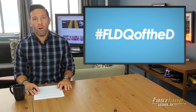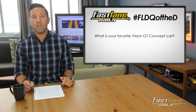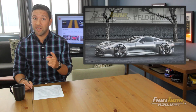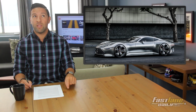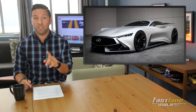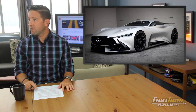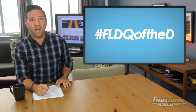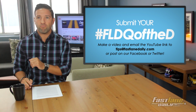All right, our FLD question of the day is, what is your favorite Vision GT concept car? You know, there's been a bunch of them coming out in the past couple years. I tell you, that Mercedes-AMG Vision GT concept was pretty badass. That, if I'm not mistaken, we saw at the 2013 LA Auto Show. Very nice. Infiniti's version was quite the looker, too. Look at that hood. I dig it. It's got stance, Erica. Yeah. It's got that stance. Let us know. Use hashtag FLDQ of the D, and you could send your own into tips@FastLaneDaily.com.